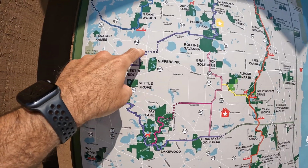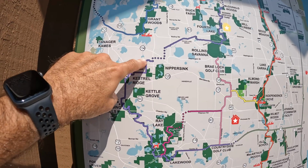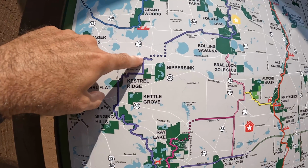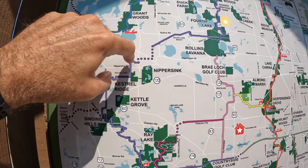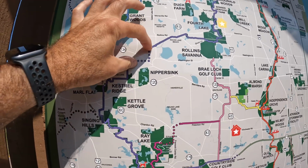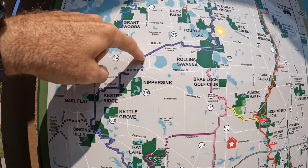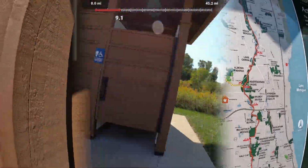So we're getting close to the ComEd construction, which was, I believe, right over here. So I'm interested to see if that's over with. I'm hoping it is, but if it's not, I'm hoping it's still passable. And then there's this section here of roads that Alex put in because these two parts of trail are not yet connected. And then we're going to pick up the Millennium Trail again and make our way into Rollins Savanna Forest Preserve.